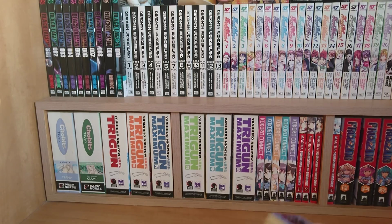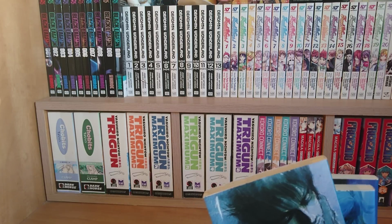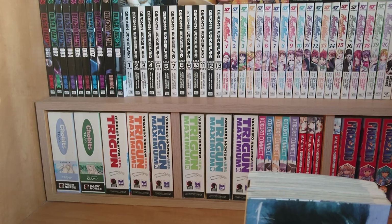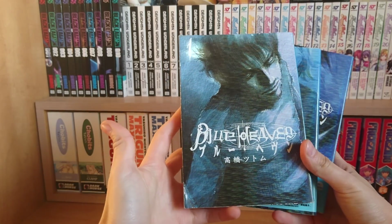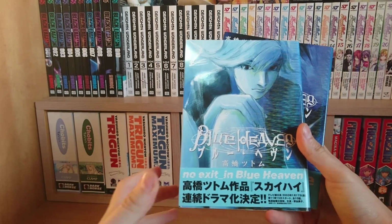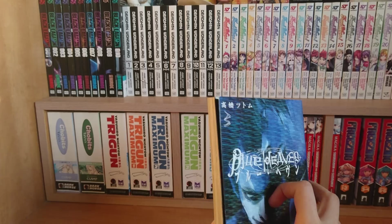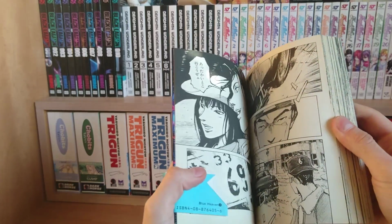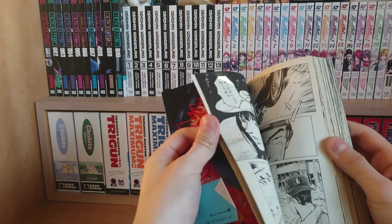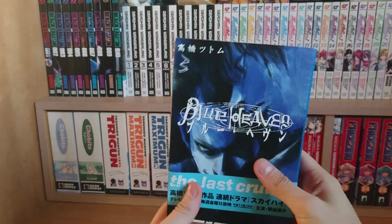Next, a series I believe most of you never heard of. I think it's great, again, in the vein of the crazy stories like No Guns Life, Dorohedoro, Black Lagoon, Fire Punch, etc. Blue Heaven, Volume 1, Volume 2, and Volume 3. It's actually less than 2.5 volumes long, but in Volume 3 it has, by the same author, some weird Route 69 story. Not sure what that's about.